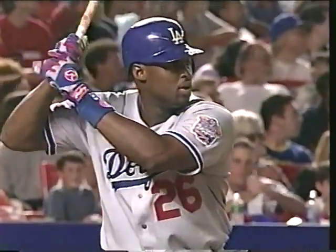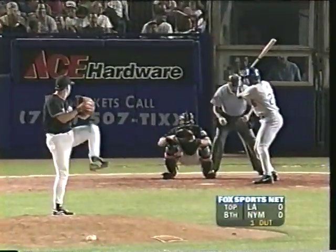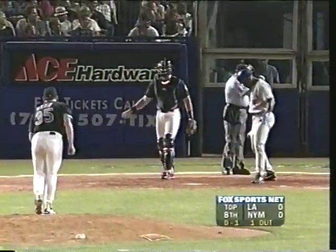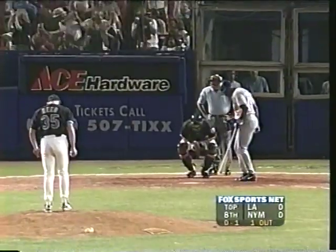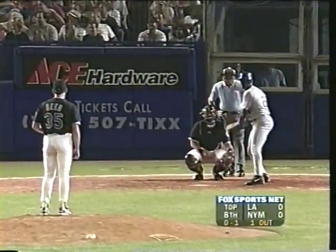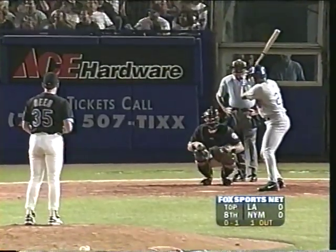One out, nobody on. Charles Johnson coming up. Charles Johnson 0 for 2. The wave has emerged. It's coming back. Here's a guy you got to watch. Although he has a .208 batting average, he's got some pop in the bat. He's got 15 home runs.